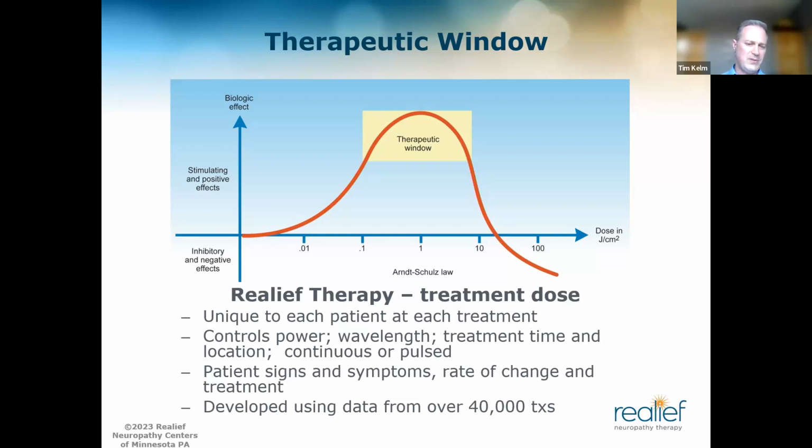Therapy treatment system developed from 40,000 treatments. That's probably significantly higher, 70 or 80,000 at this point. But in general, we had to go through a lot of data to figure this out. And so we actually have an issued patent on it for that reason.